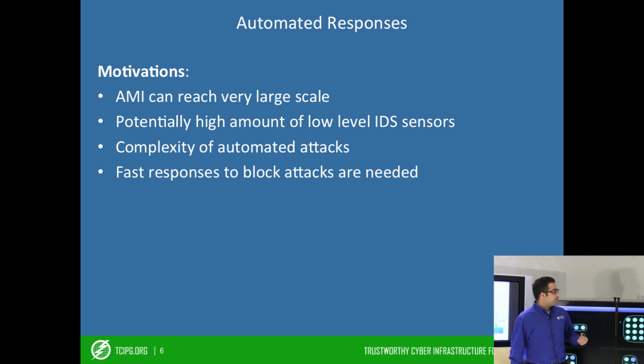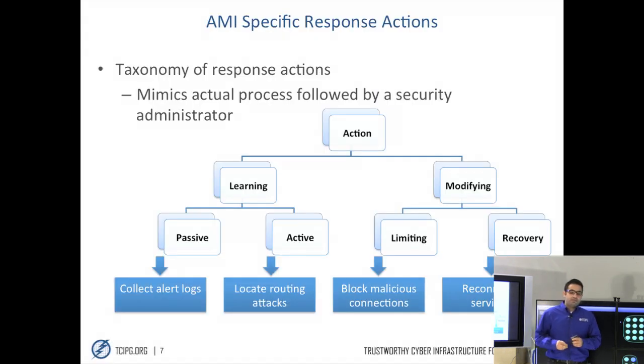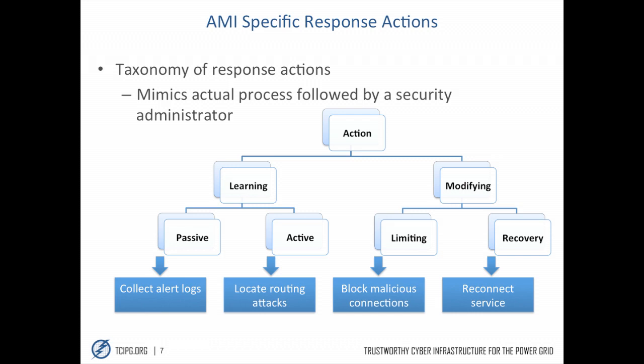For this purpose, we started by proposing a taxonomy of responses for AMI. And basically the goal is to mimic the way an administrator would respond to an attack. First kind of action would be a learning action that could be either passive or active. A passive action would basically try to learn an attack without actually injecting packets, and there's also active actions. In terms of modifying actions, the goal of these is to block an attack and then recover from it.